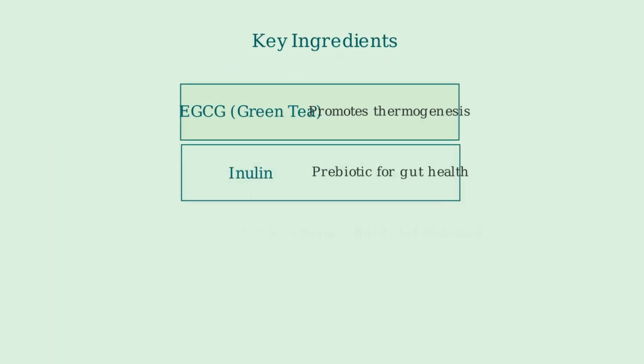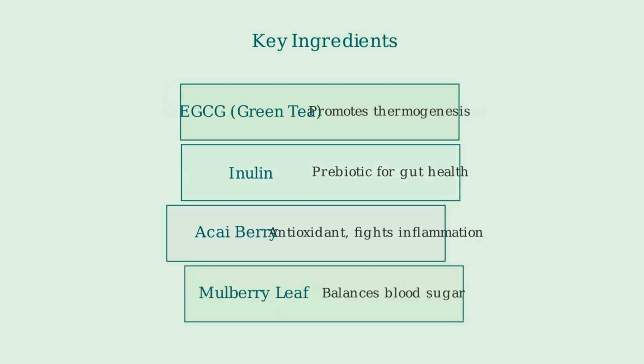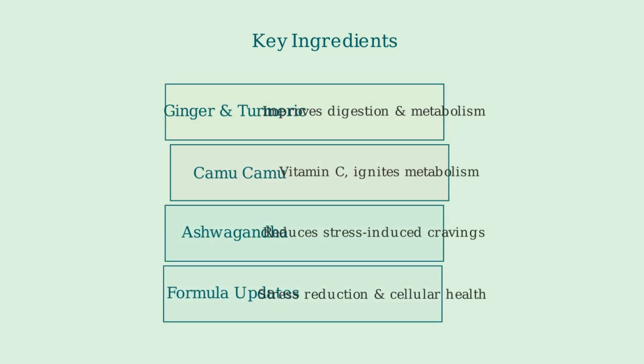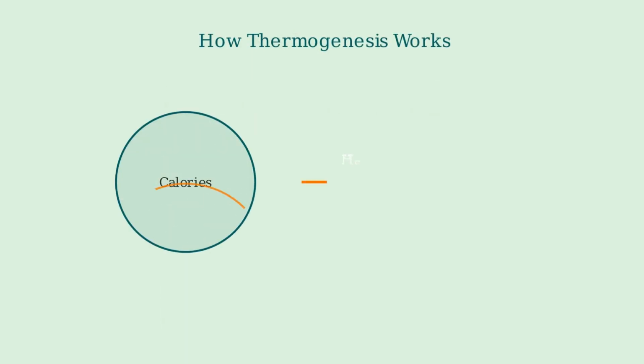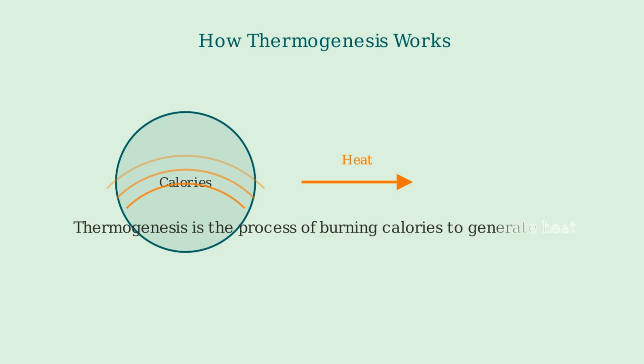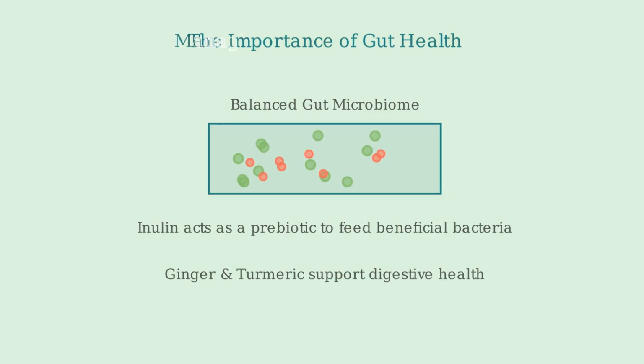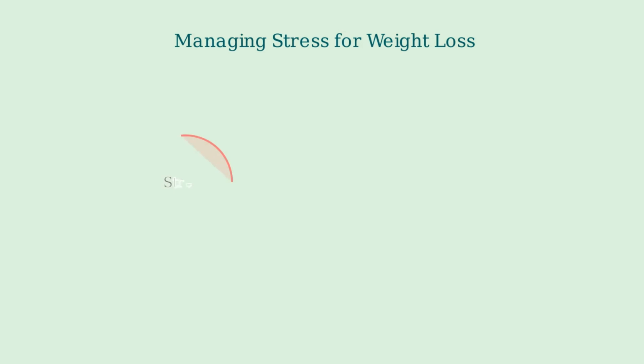Let's explore the key ingredients that make Nagano Tonic effective. Additional powerful ingredients in the formula provide complementary benefits. A key process activated by ingredients like EGCG is thermogenesis, which helps burn calories. Several ingredients in Nagano Tonic support gut health, which is crucial for effective weight management. The tonic also addresses the connection between stress and weight gain.